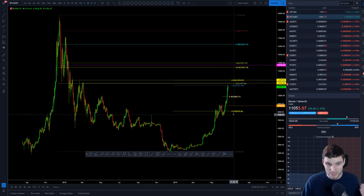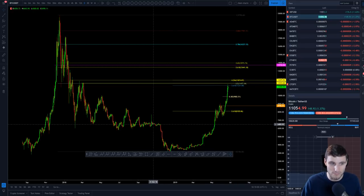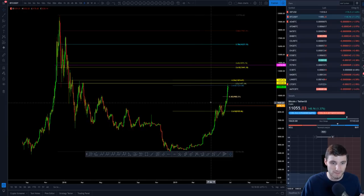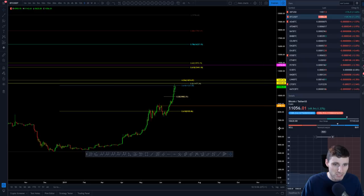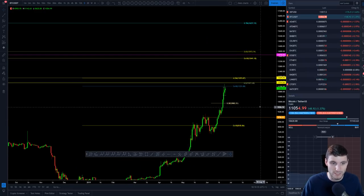But all I'm saying is do not underestimate the bulls at the moment, because obviously 6k was a big resistance and we went straight through it, okay? Just like 10k was a big resistance and we went straight through it. So it's one of these situations where I wouldn't bet against the bulls at this moment in time. I really wouldn't.